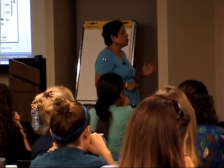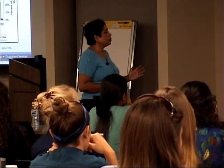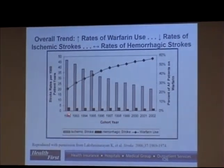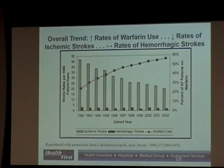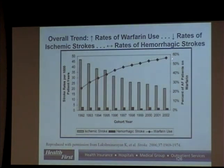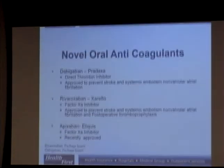However, over the years, we have actually done a good job. If you look from 1992 to 2002, 1992 being when the SPAF trial came, saying that warfarin is better, the use of warfarin has gone up substantially from 20% to 60%. The stroke risk has come down nicely, and the hemorrhage risk has remained stable. So we are doing a good job.